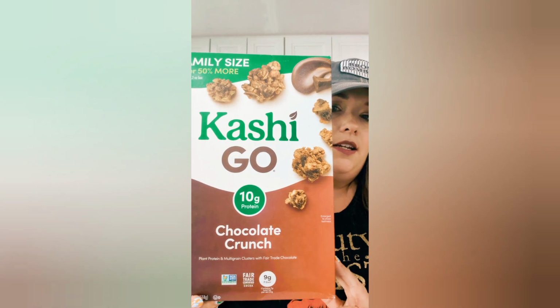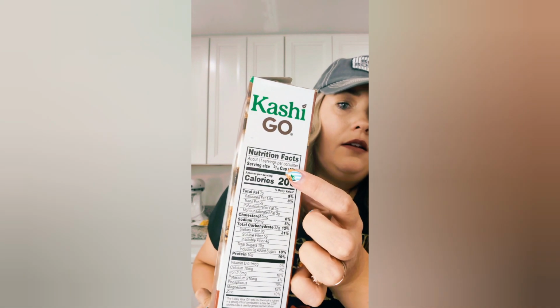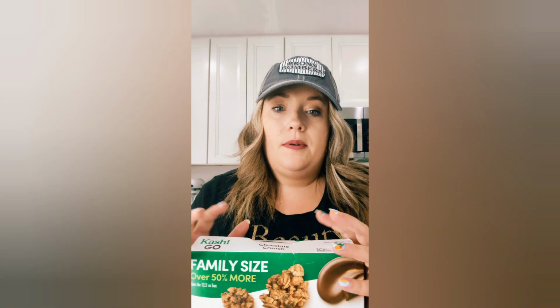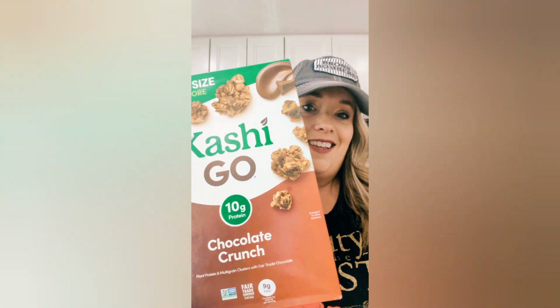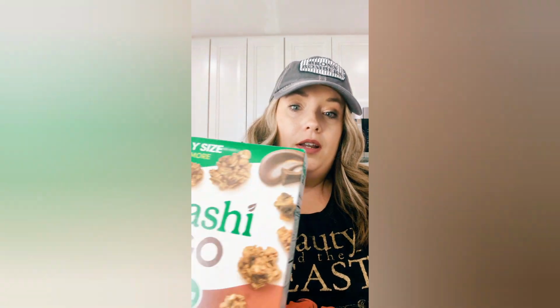This is also another cereal that I add to my yogurt. 10 grams of protein in 3/4 cup, 200 calories. I usually use 1/4 in mine for my yogurt, and it tastes just like cocoa cereal. It's so good. My husband has eaten this as well. It's almost gone, so I need to go back and get some more of this at the store. And if you're wondering, this has 10 grams of protein and I believe 9 grams of fiber and 5 grams of soluble fiber. So it is great.